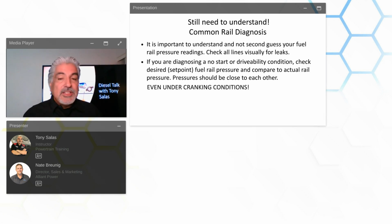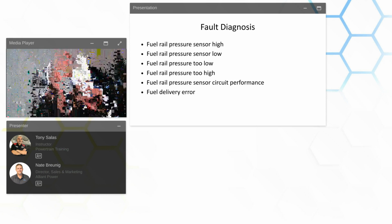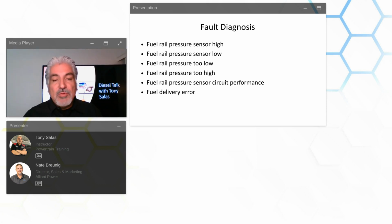So it is important in your diagnosis, like I said in the slide and before, to always confirm what is the desired and what is the actual set point of the fuel rail pressure so you know what's going on. And the fault diagnosis that you can get from the codes will help you better understand what you're doing.